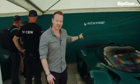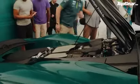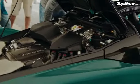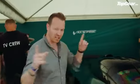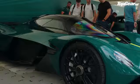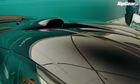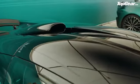It's about the engine, this car. That's the main event, because back there you've got the 6.5 litre V12 from Cosworth revving to over 11,100 RPM, I believe. In total, 1,160 horsepower. That's including 160 horsepower from the hybrid system, which is integrated into the gearbox, so 1,000 horsepower from the combustion engine. I mean, it just doesn't get more exciting than this.